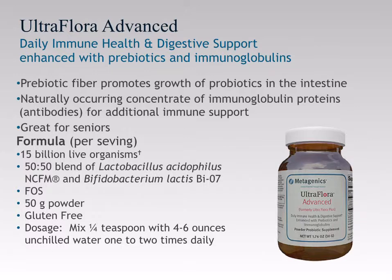This is a gluten-free formula, again technically not dairy-free because of the immunoglobulins, and it's available in a 50-gram powder. You're going to get 68 servings out of the advanced. You typically use 1 to 2 servings a day.